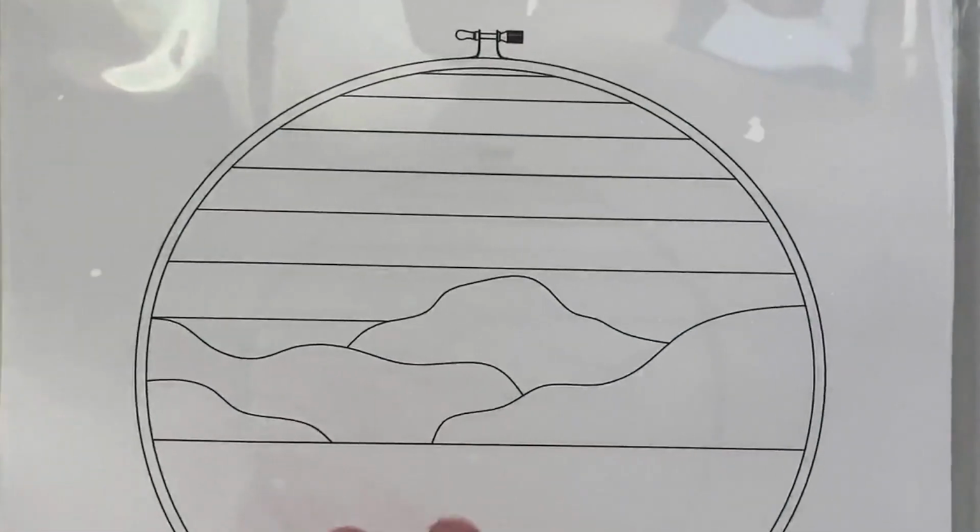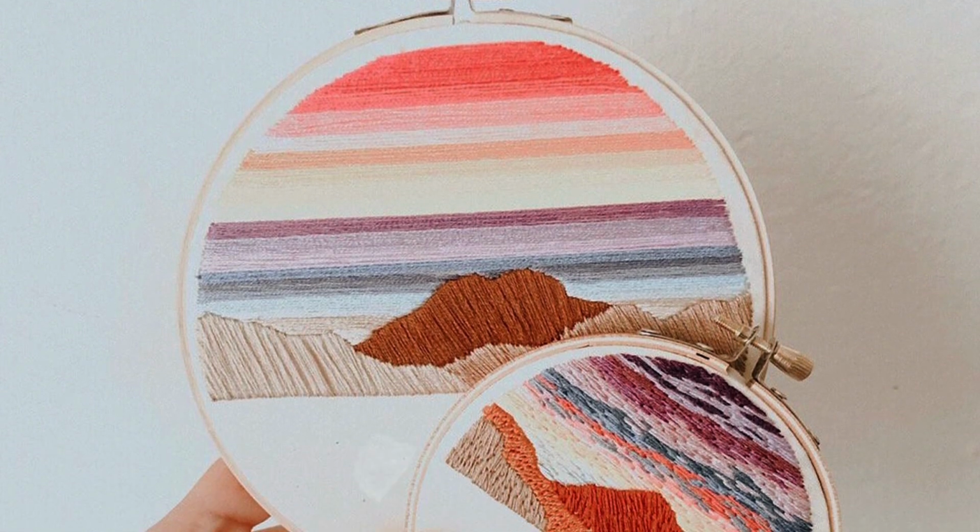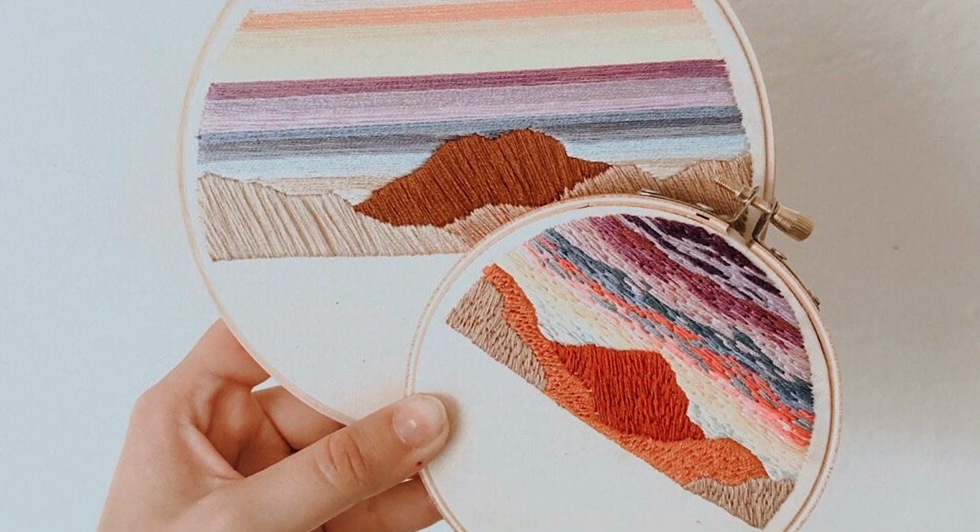I also found tons of these really cute embroidery kits that would be such a fun old school hobby to pick up. Plus, at the end of it, you have an art piece that you made that has a vintage vibe to it.